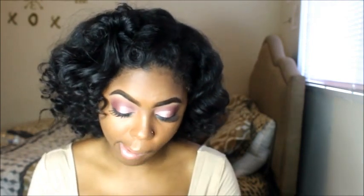Then I'm going to take Maybelline's Shine Shot in the color 01, I guess. And I'm going to put that on top so this can blend a little bit better because that's not cute. Now the last step is just to set my face with the Studio Pro Setting Spray from BH Cosmetics, and I'm kind of done.